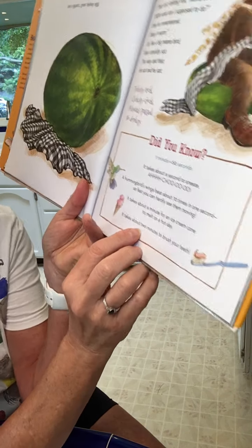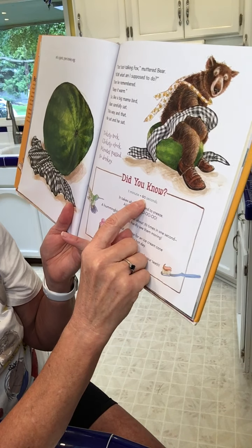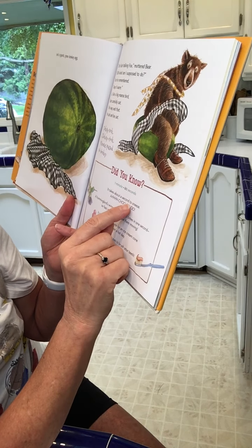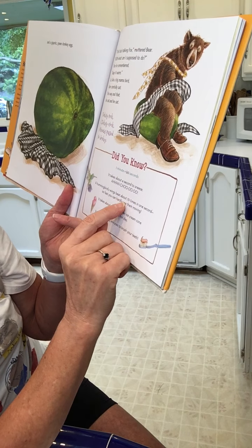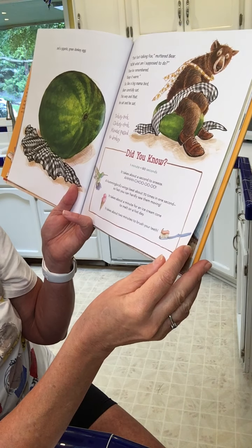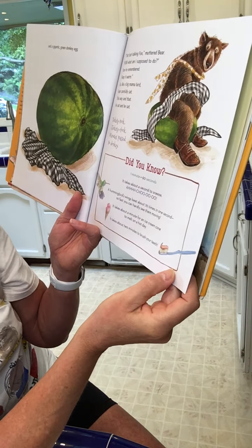Did you know? Hey, this looks like some fun facts. It takes about 1 minute equals 60 seconds. Huh, so seconds make minutes. It takes about a second to sneeze. Achoo! A hummingbird's wings beat about 70 times in 1 second, so fast that you can hardly see them moving. It takes about a minute for an ice cream cone to melt on a hot day. It takes about 2 minutes to brush your teeth.